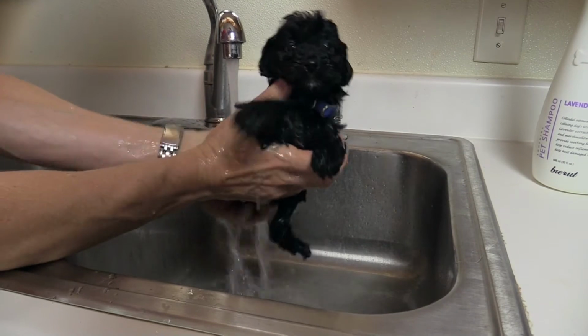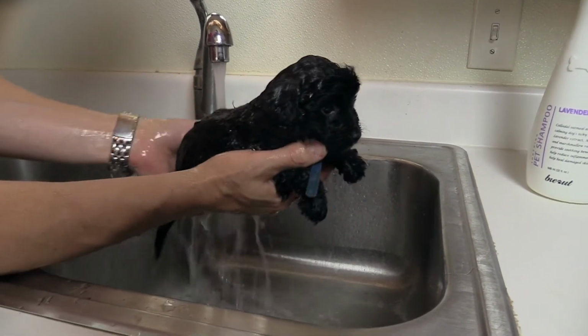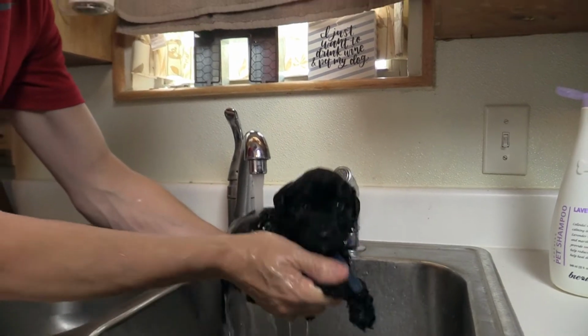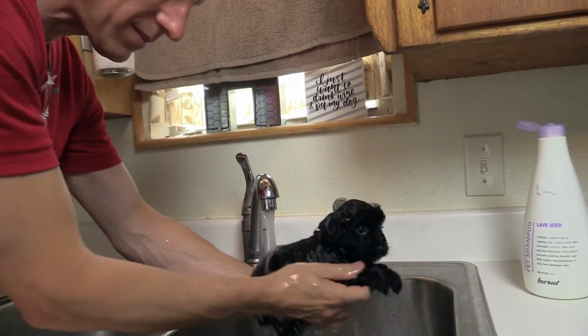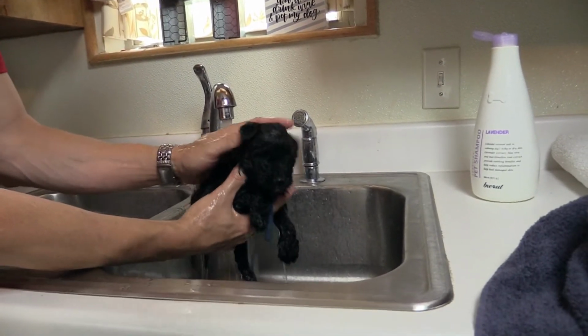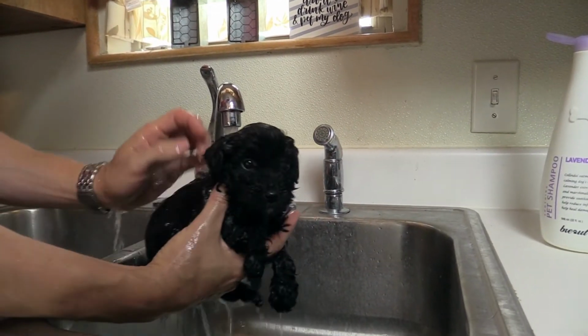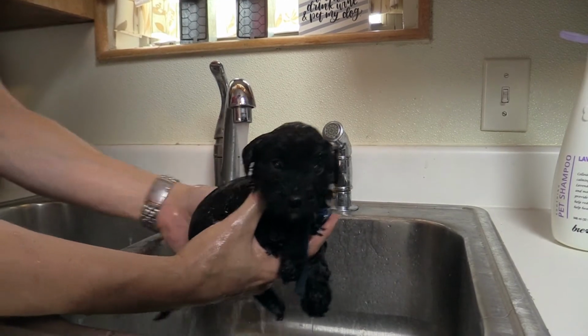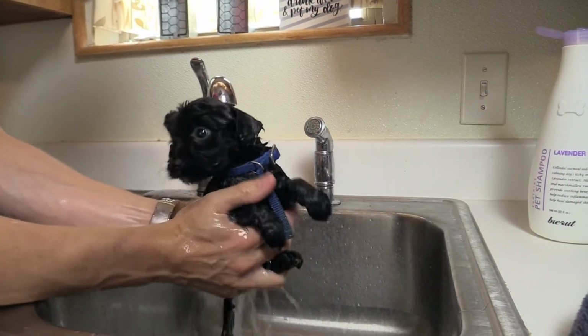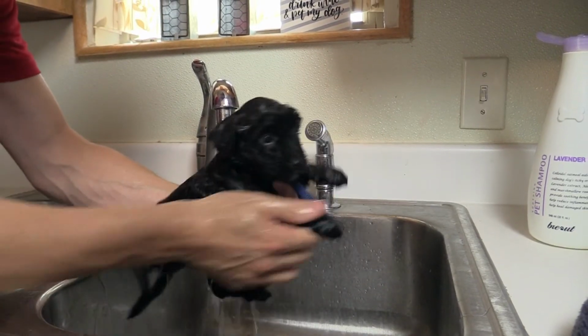As you guys know, Natalie bottle fed a lot of these puppies when they were little, and that has made them extra trusting of humans. And it's part of the reason we call them the minions, because when Natalie walks in the room, they know there's a chance they're going to get to eat.